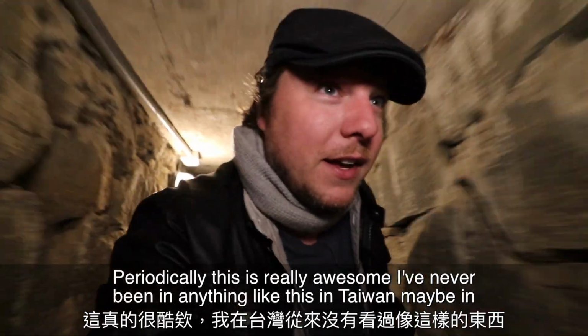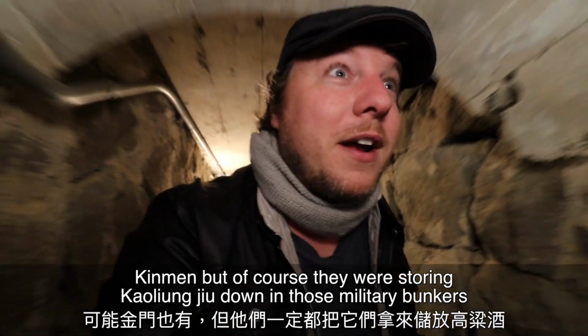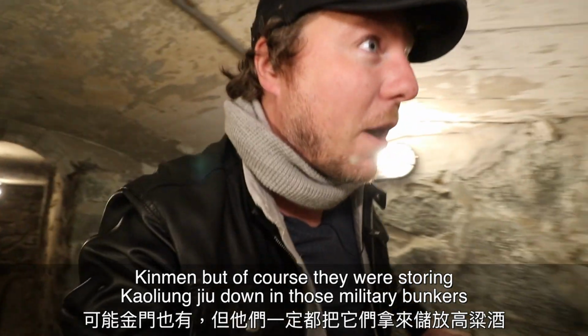This is really awesome. I've never been in anything like this in Taiwan, maybe in Jinmen, but of course they were storing the Kaoliang down in those military bunkers.